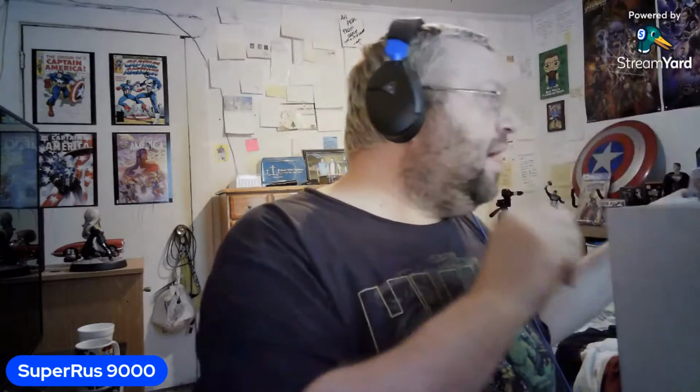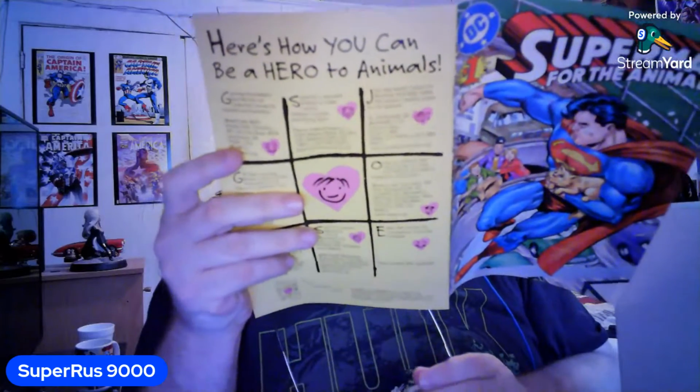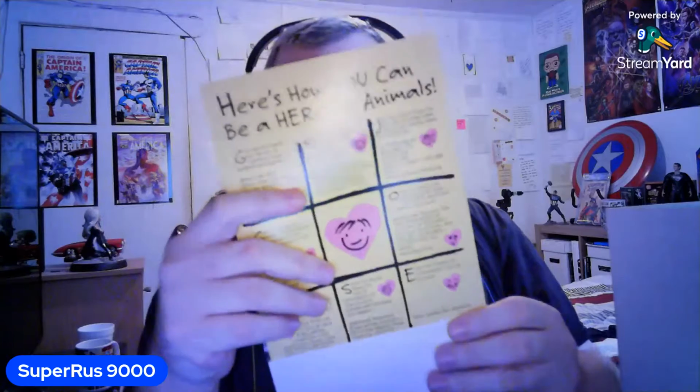Never seen that one before? The Superman for the Animals one? I believe it came out... hold on, there's not a date on it, but I think it came out in the early 2000s. Yep, it came out in 2000. Man, that's kind of a trip. This book is already 21 years old. It came out in the year 2000.